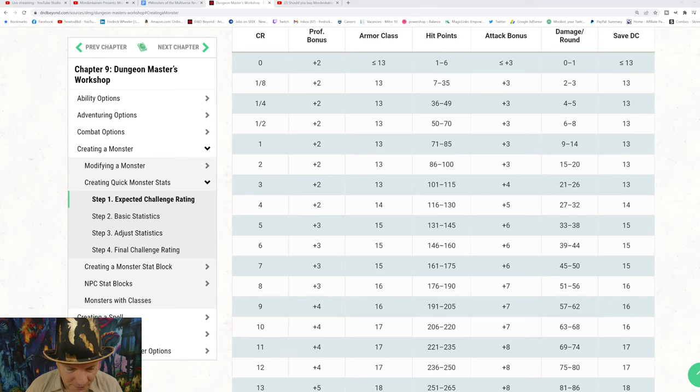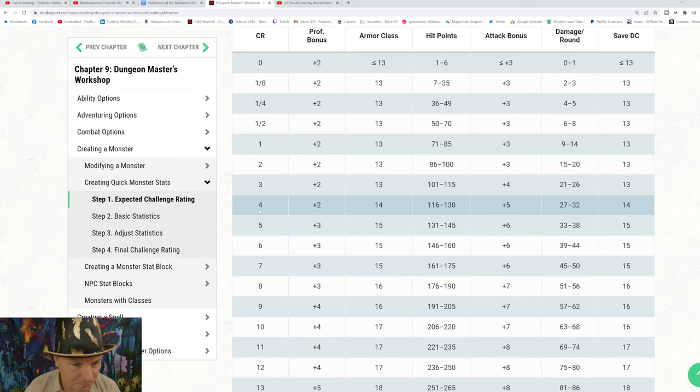So look at the Monsters of the Multiverse. Look for the challenge rating. So the challenge rating for our Gorillion was a 4. And then we look along, it gives us the proficiency bonus. So if you ever were unsure what the proficiency bonus was, this table gives it to you. It shows you the armor class. It says it's a 14. We've got a 13 for our Gorillion. So it's only one down, so it's not that far out. It shows you how many hit points it should have. And you can see that you need to make a fairly significant adjustment to the hit points on the Gorillion.